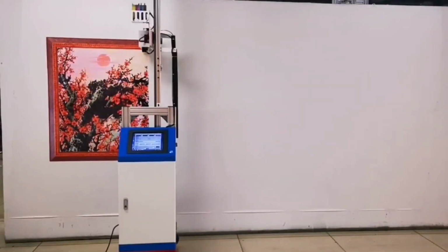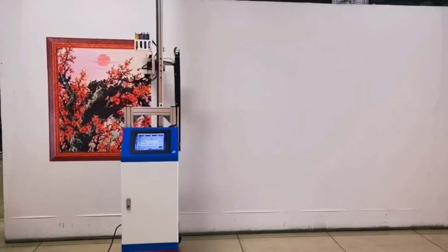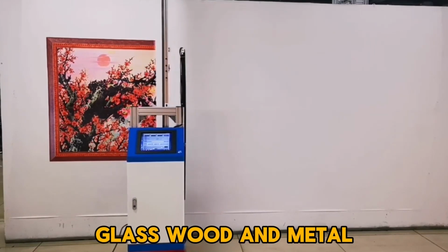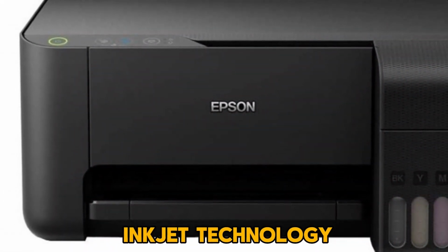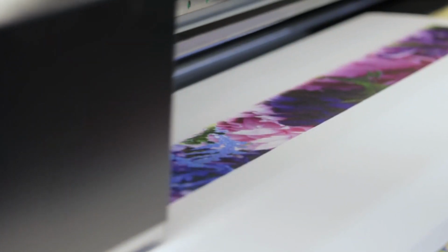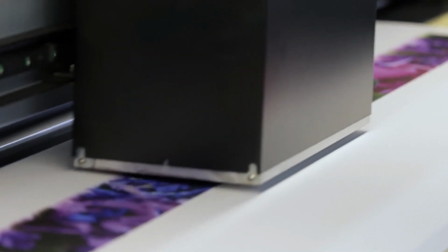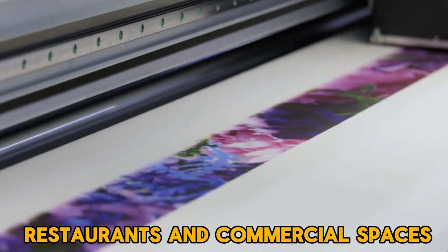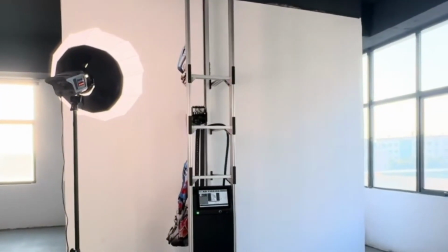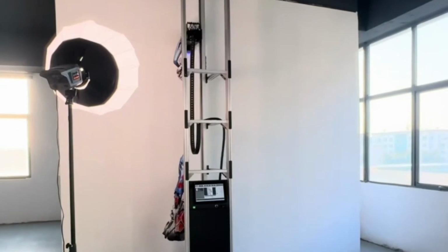The wall printer machine is a high-tech innovation that allows direct printing on vertical surfaces, such as walls, glass, wood, and metal. Using advanced inkjet technology, it prints detailed images, text, and graphics in vibrant colors, making it perfect for home decor, offices, restaurants, and commercial spaces. This machine is highly profitable for businesses in advertising, interior design, and mural painting.